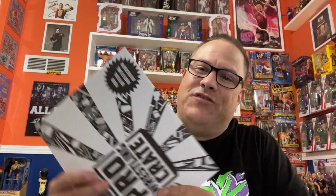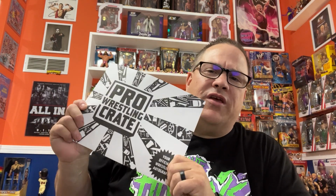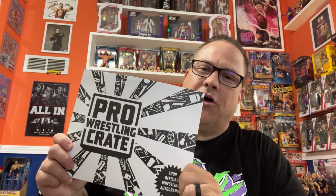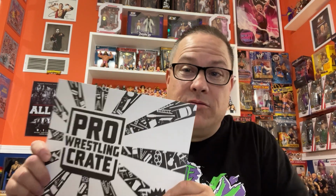So last but not least here in this crate, we have our 8x10, our autograph 8x10. I always say if you think about that list and kind of go over it, maybe you can figure out who's in here. Some people don't like to do that. I do kind of remember that list, and I think the last person that was on that list has not shown up yet, so will probably be our autograph. Let's see what we have.